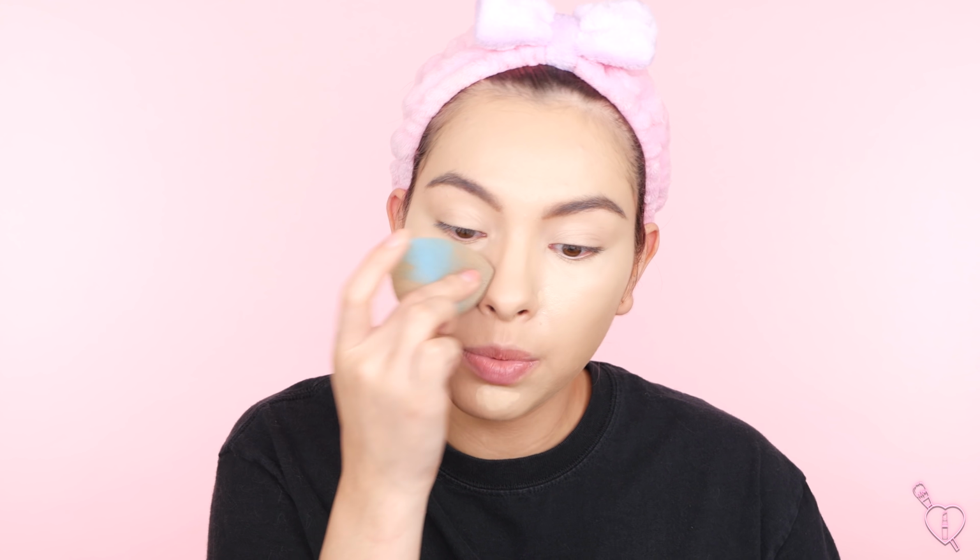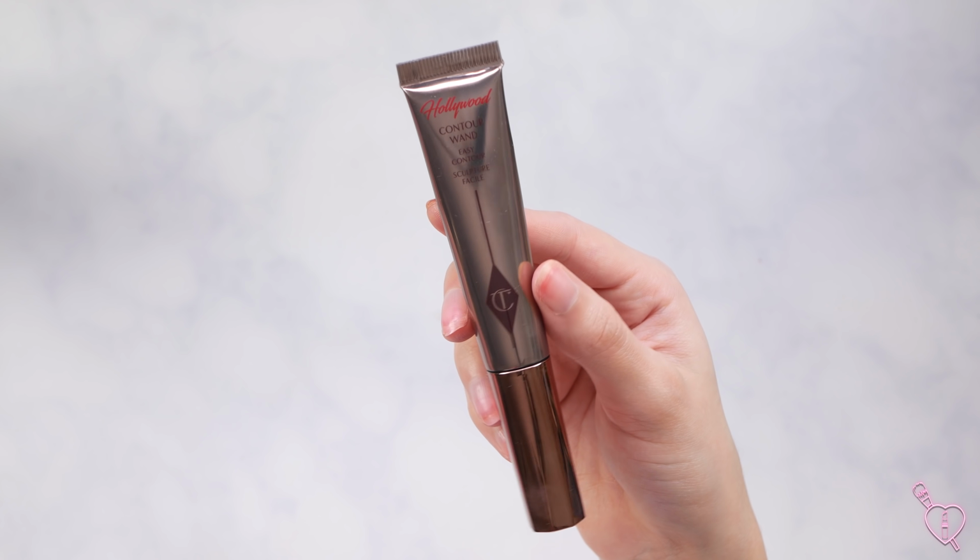I feel like I'm looking super dewy. It must be that Bobbi Brown product because this foundation's pretty matte. Next up, we're gonna try some of my new Charlotte Tilbury products that I got in my haul. I'm so excited. So we're gonna start with the Hollywood Contour Wand.